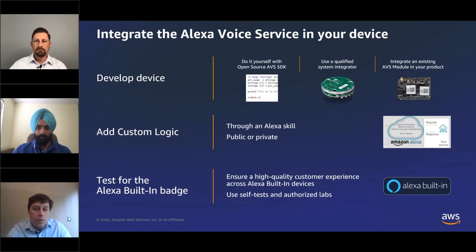So the typical process when you integrate Alexa into your device goes through multiple steps. The first step is that you develop your device. And for this, we offer multiple options. One of the options is you just do it yourself. So you take the AVS SDK that we publish as open source on GitHub, and then you integrate this SDK into the firmware of your instrument, so it becomes Alexa enabled, Alexa built-in.